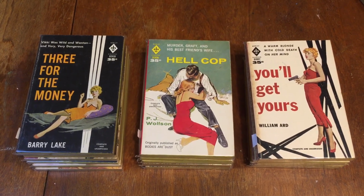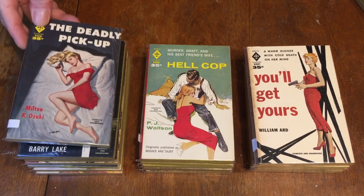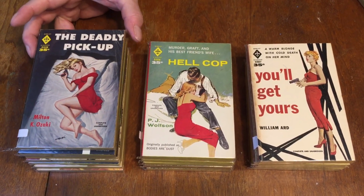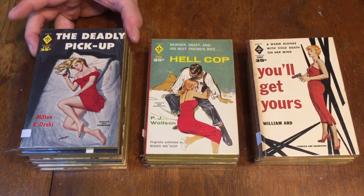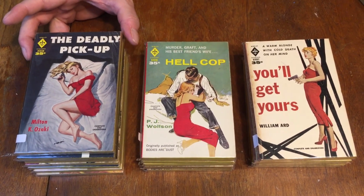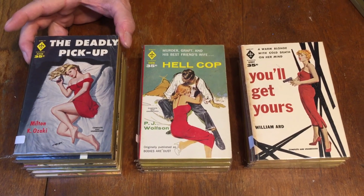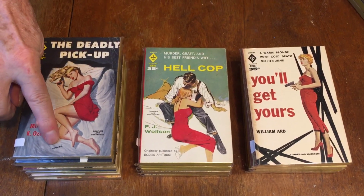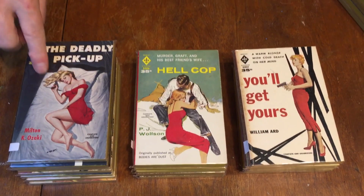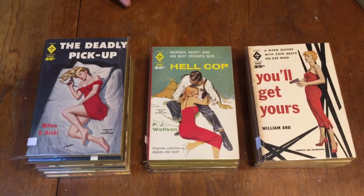Number 38 is The Deadly Pickup by Milton K. Ozaki. This really sexy, gorgeous cover. I always look at this cover and I say, I'd love to just come home and find this in my bed. She has a gun. In my bed? Huh? She has a gun. Yeah, that's a problem. That could be a problem. Nappi did the cover art. It's a beautiful girl, beautiful femme fatale. Again, Milton K. Ozaki, Hard-Boiled Crime.